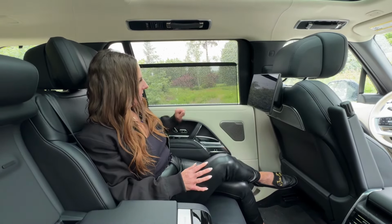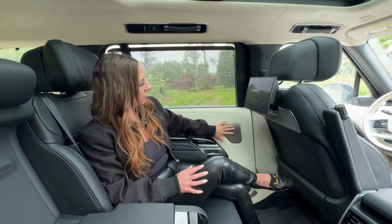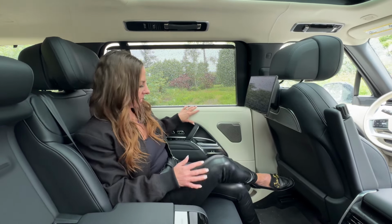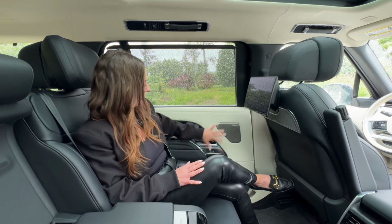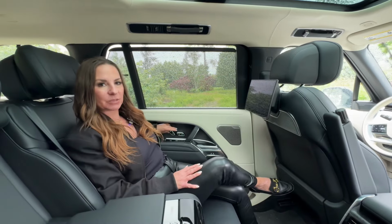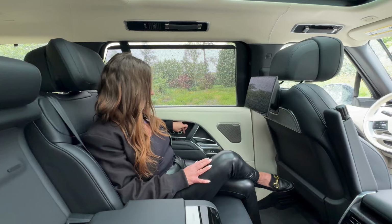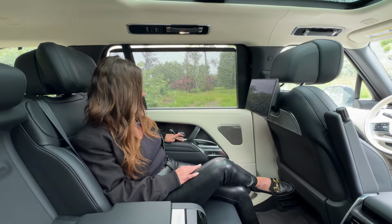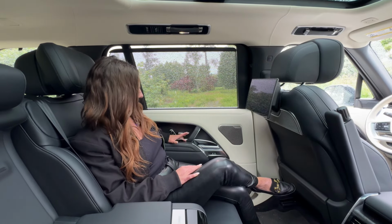I love that. Hooks, entertainment system, Meridian sound system, leather everywhere. These seat surfaces are semi-aniline leather, and then we have leather just everywhere, all over the doors. We have power seats back here. They slide power, they move forward power. They're very comfortable. We can control the light up here as well. We can close the window shade.